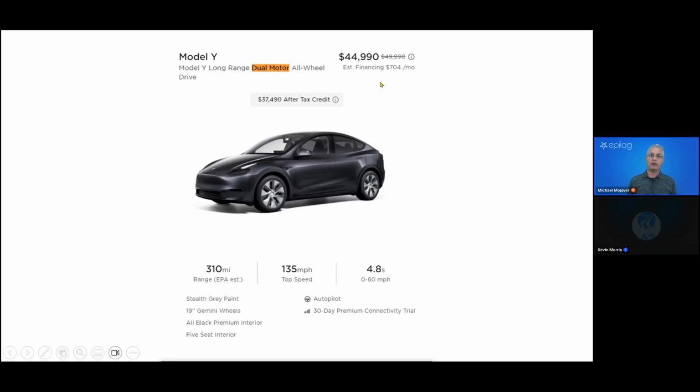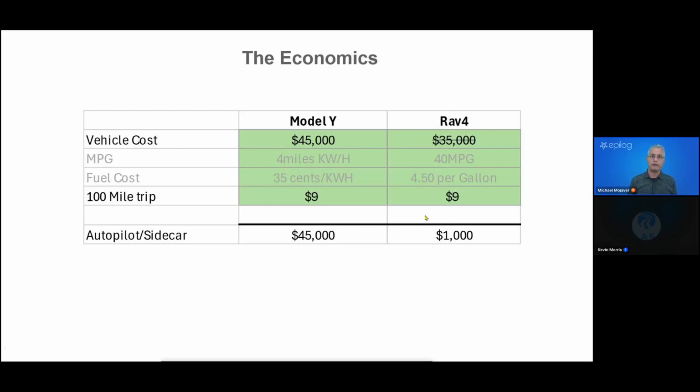So you start at $50,000, and then there's a discount from Tesla. You can price it yourself on either the Tesla or the Toyota dealer sites, with a 310-mile range. And then after, I think it's a $7,500 discount, you'll end up at about, I believe it's 40,000. I don't actually have the number here. I'm sorry, 45,000. So if you look at the end cost of a Model Y versus a RAV4, again comparable sport utility vehicles, you're paying about $10,000 more for a Model Y.